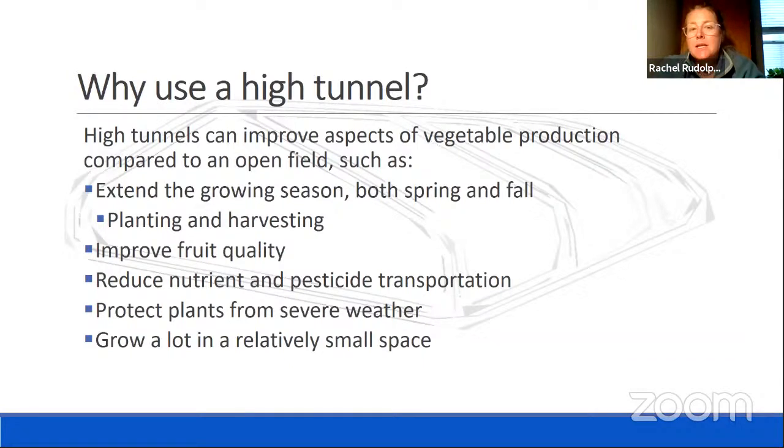Protecting plants from severe weather, right? So wind, right now, wind is a big issue. So we can shut our high tunnel. Sunday was a pretty intense windy day, 25 miles an hour wind. And we just shut up the tunnel, right? And everything was okay. You can grow a lot in a relatively small space. And unlike in the open field, you can grow up and trellis from the top of the tunnel, right? Trellis from the inside of the tunnel.